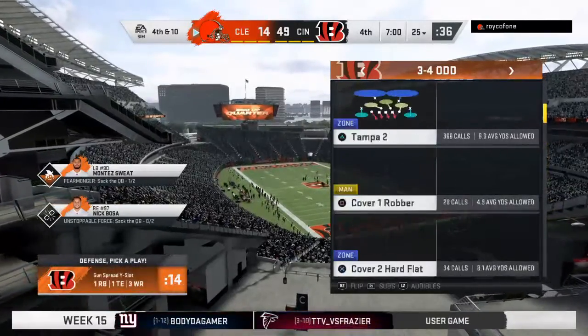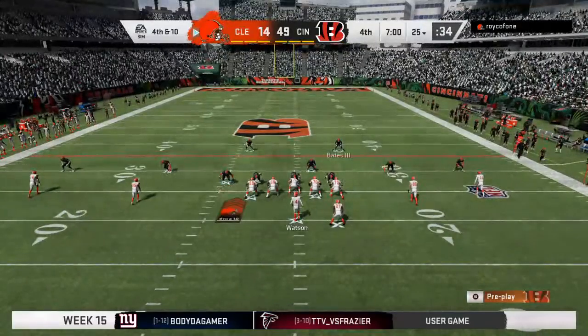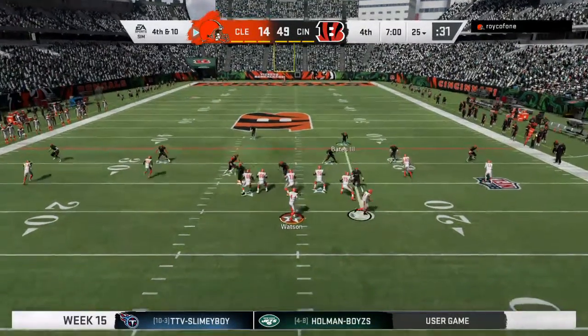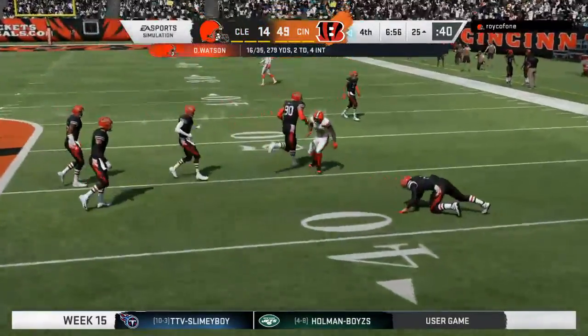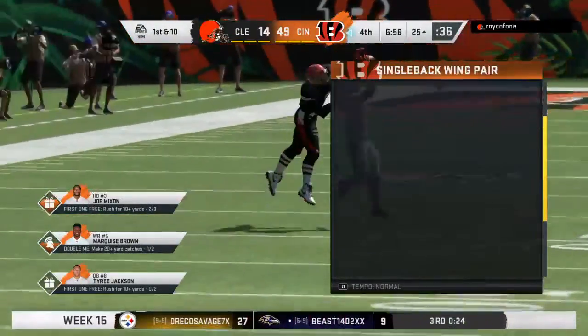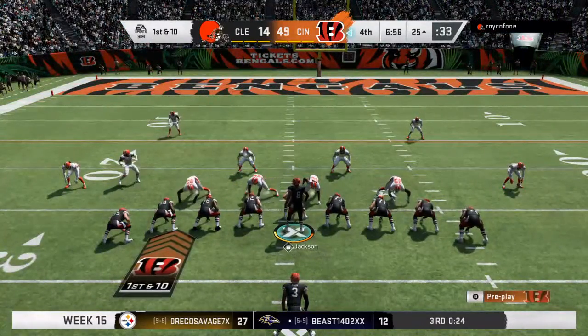Back now in Cincinnati. And this is a blowout so far as we get set for the fourth quarter. A very one-sided affair. Here we go on fourth. Watson. And this is incomplete. The Browns unable to move the chains on fourth down. And the Bengals are going to get it back in terrific field position.